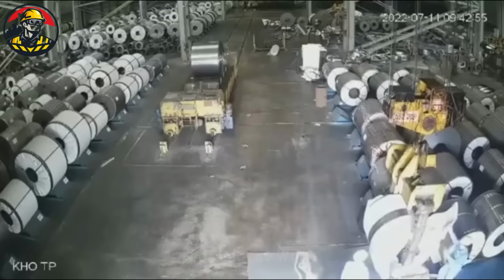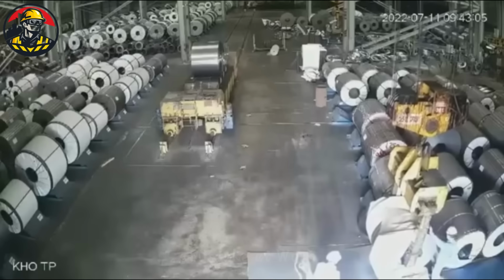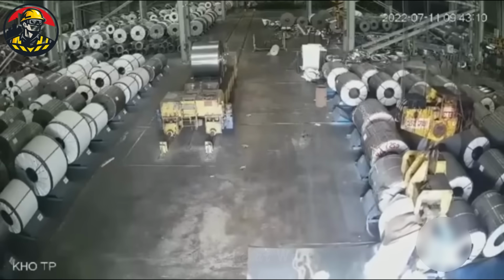Never take safety for granted when working around heavy loads. Sometimes the line between safety and tragedy can be as thin as a single steel cable.